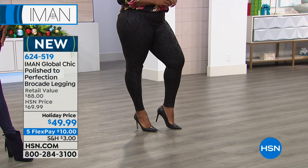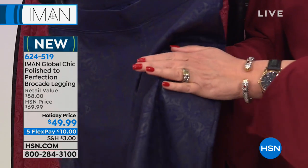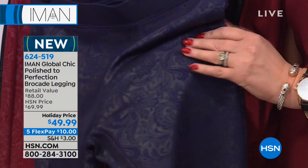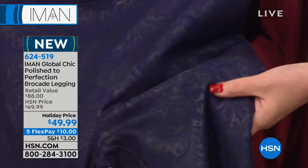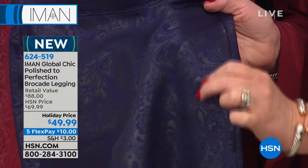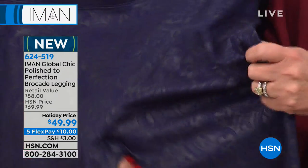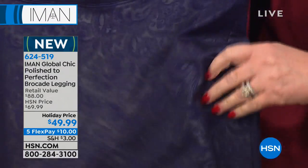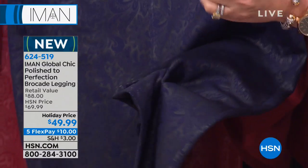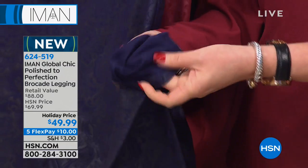And girls, all you do is go with this beautiful midnight, the sangria color, or else we also have it in that gorgeous black. But you can see what Iman was talking about. It almost looks like this would be leather. Like a treatment to a leather, like a printed leather. Isn't that fun? It's a beautiful brocade. You can see the stretch. And yet it has enough body that it's not showing every little lump. It really slims you down, which is so nice. They're really soft.